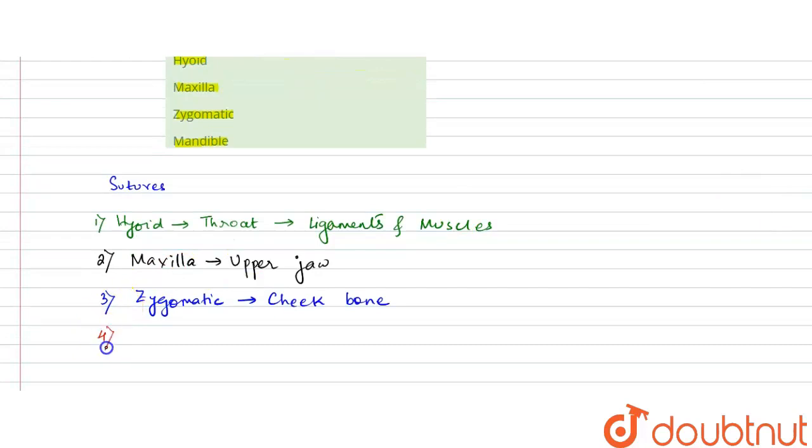Now we are left with the fourth option, which is the mandible, and mandible is actually our lower jaw, right? And this mandible is basically the longest and strongest bone, okay? Longest and strongest bone in the skull. This is also known as the jawbone. The lower jaw is only known as the jawbone, and this is the strongest and the longest bone, right?